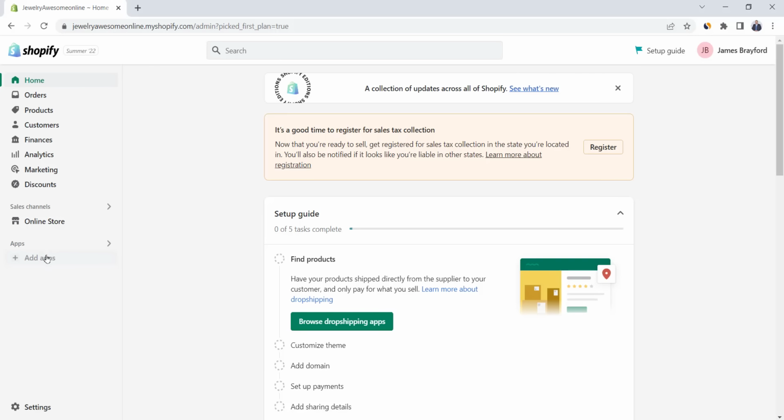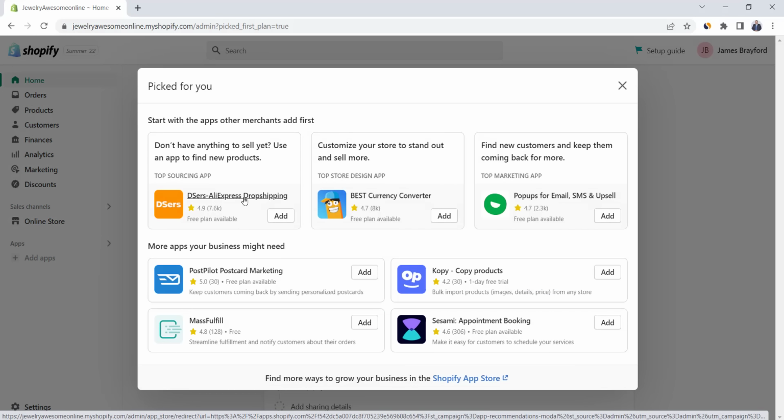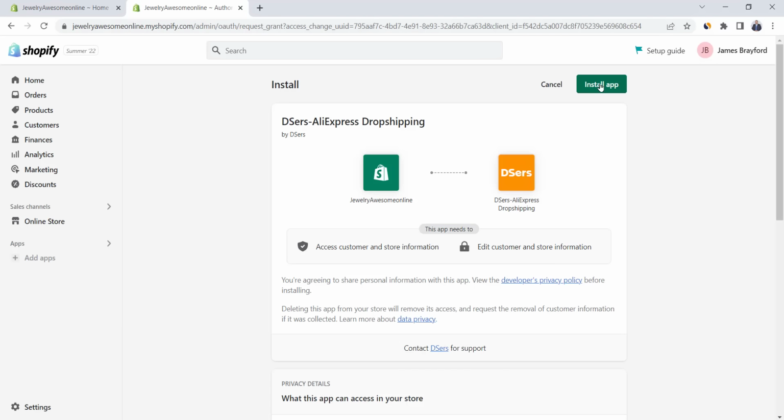Before we start designing the store, we are going to add products from AliExpress in our store. Shopify has an app store where many useful apps can be added to our website, and we will cover it later in this video. But for now, we are going to install a very important app, which automates the process of dropshipping and allows us to import products from AliExpress in a single click and also auto-fulfill the orders. Click on Add Apps. Here is the app that we want to install, DSers. But if you can't find it here, go to Shopify App Store. Search for DSers. Click on Add App, and then Install App.